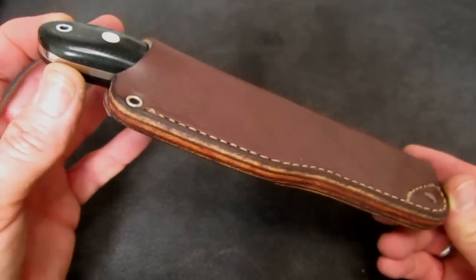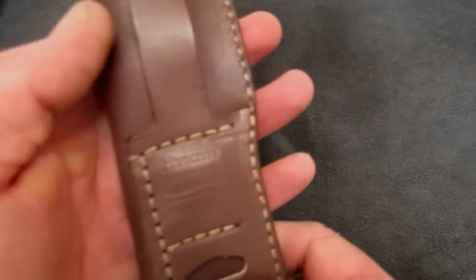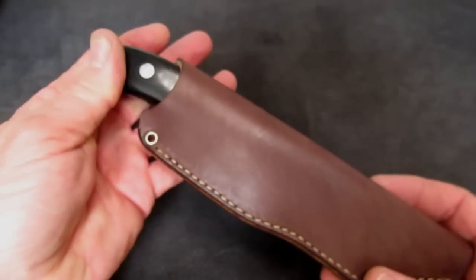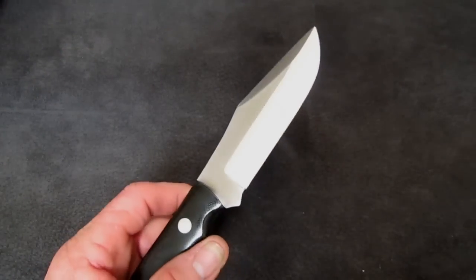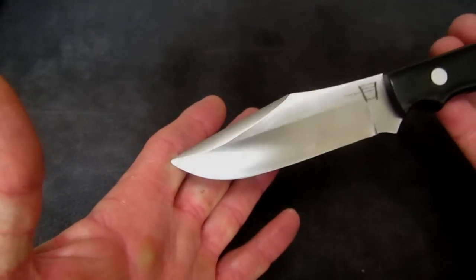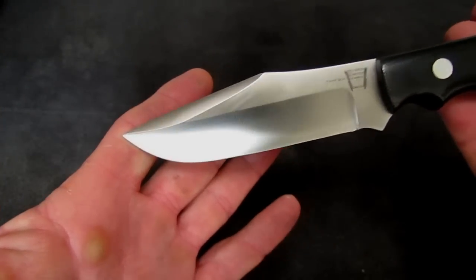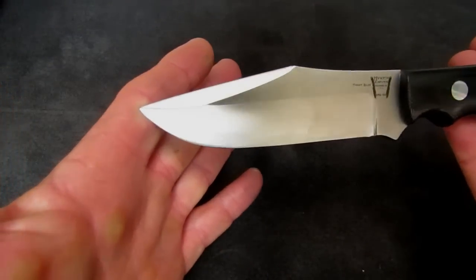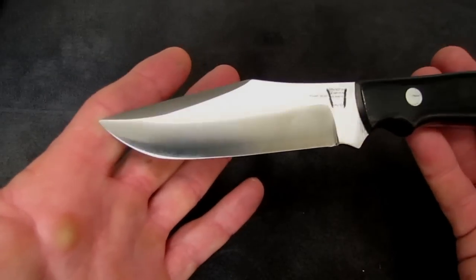Just a super handsome sheath. I would imagine it's a sharpshooter, although this one is embossed with the Hyken Knives logo. Very nicely done. Should we look at the knife? Yeah, let's look at the knife. So here it is, a decidedly Harpoon blade. Interesting, I think the peak of the Harpoon is just about the midpoint of the knife blade.